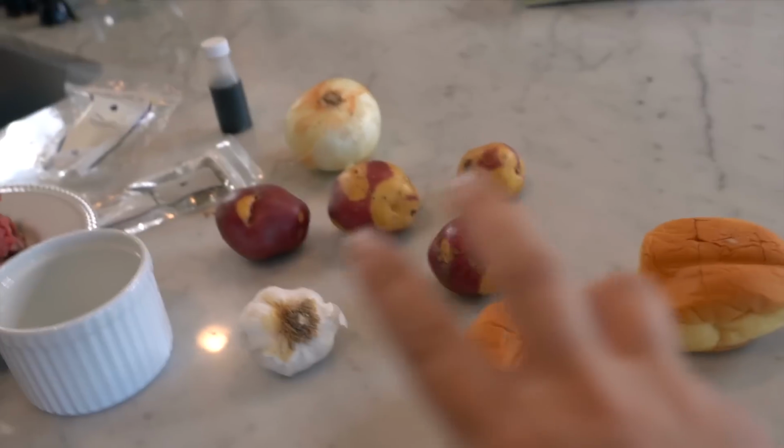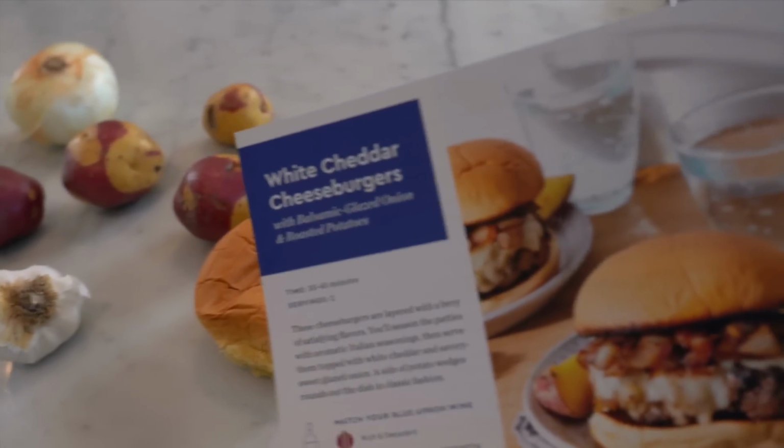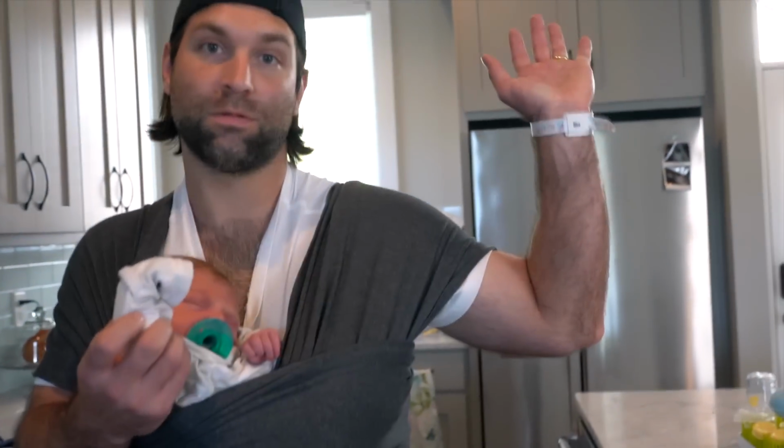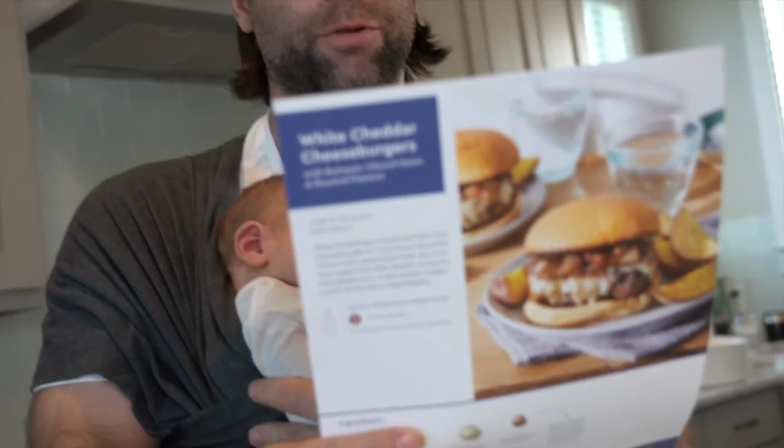Okay, so we decided we have to order a Blue Apron box. We got 3 meals in this: a pasta dish, a taco dish, and a burger dish. Very versatile and different things. I've been craving cheeseburgers. We voted tonight. Who wants hamburgers? It came with the exact amount of ingredients. You see them all here, which makes it super easy. Place the oven rack. Let's preheat this oven to 450.